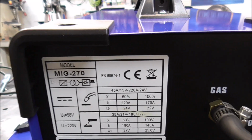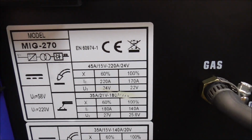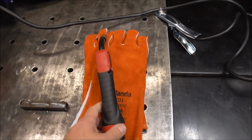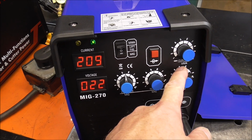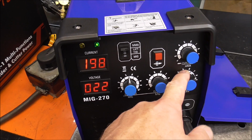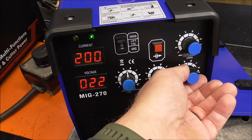But again, like I said, I'm limited by my 30 thousandths wire. That wire can only carry so much amperage. And I don't believe the MIG gun I'm using from my machines is rated for 150 amps or 200 amps. So we'll see. We will set this, let's say, for 200, and see if we can pull close to that. 198. Not going to get 202, 200.